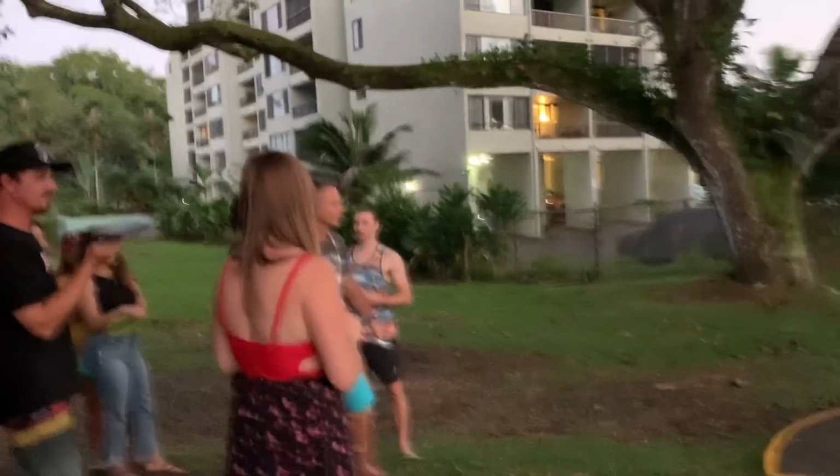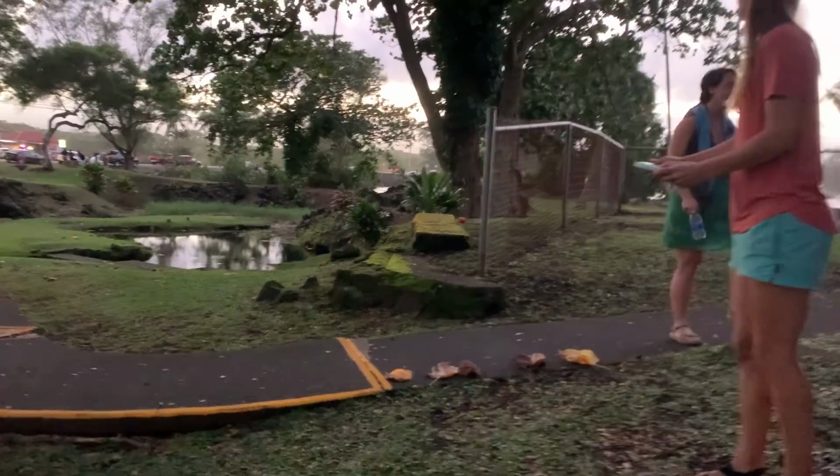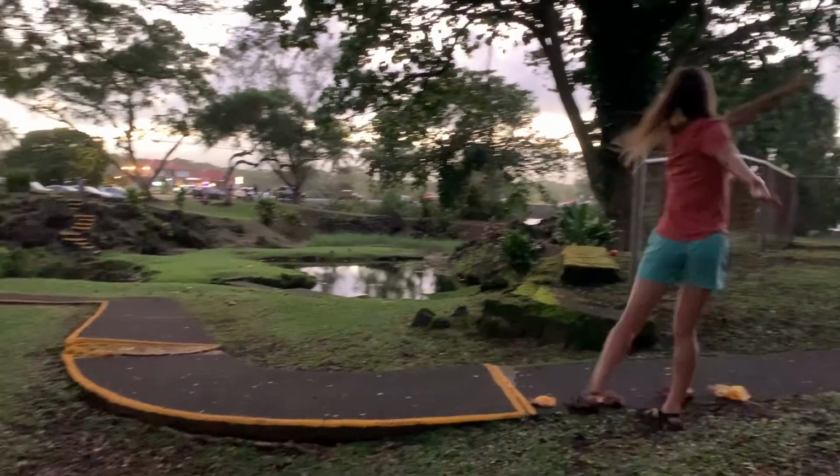And we're playing a little disc golf. Alyssa, you gonna throw one? Can't see if you didn't. 10 carat shells. That's it.